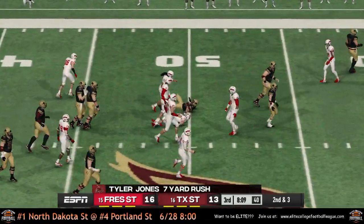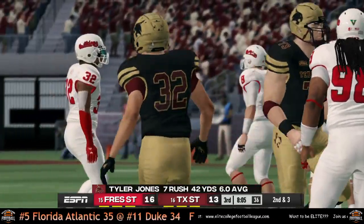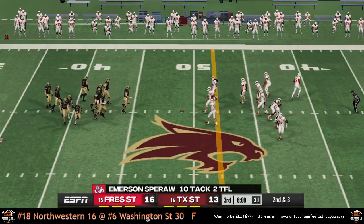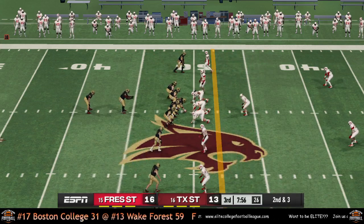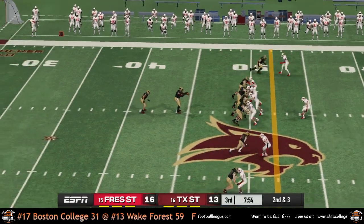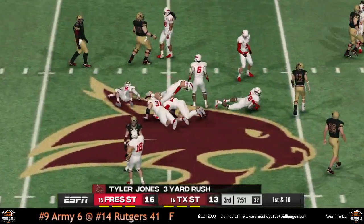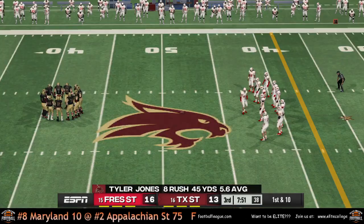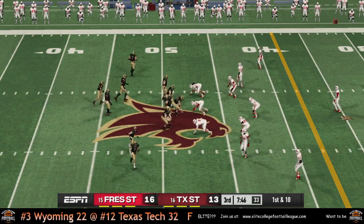I'm going to run the ball up the middle. Jones with a 7-yard rush. Brings up second and three. Get that running game going. It'll open up that pass. Three to the bottom, one to the top. Back in the backfield. Going to hand the ball off to Jones again. He's going to stiff-arm a man. Then get gang tackled. But he got the first down.